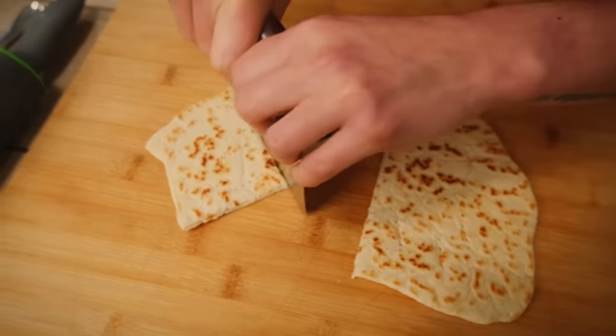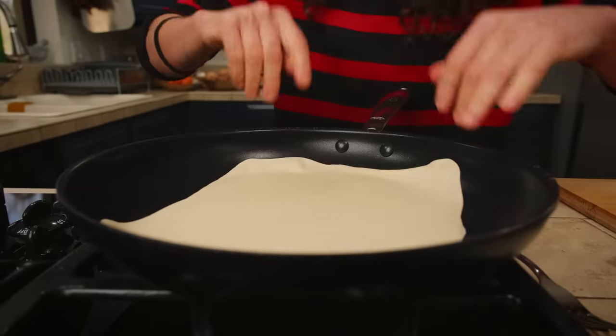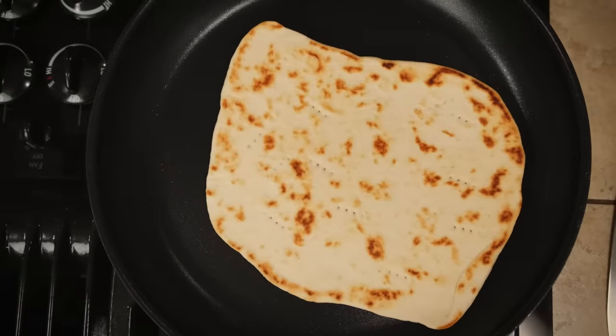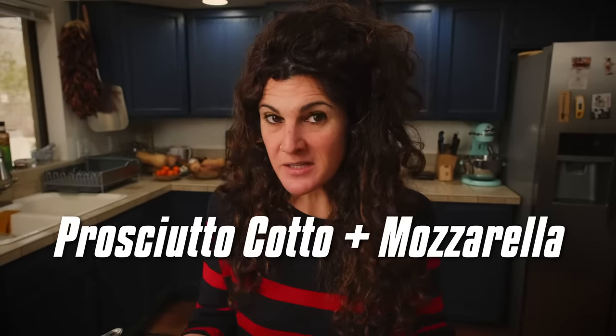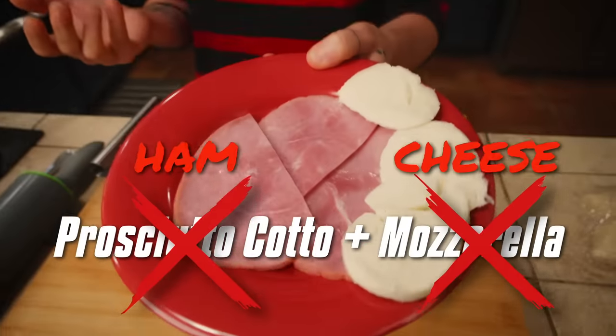You can eat this by itself, or usually in Italy we also stuff it. This is one of the things that you can stuff with whatever you want. It can be some grilled eggplants, grilled zucchini, cheese. Usually one of the most traditional ones is prosciutto cotto and mozzarella. But because here we are in America, I'm going to use cheese and ham.